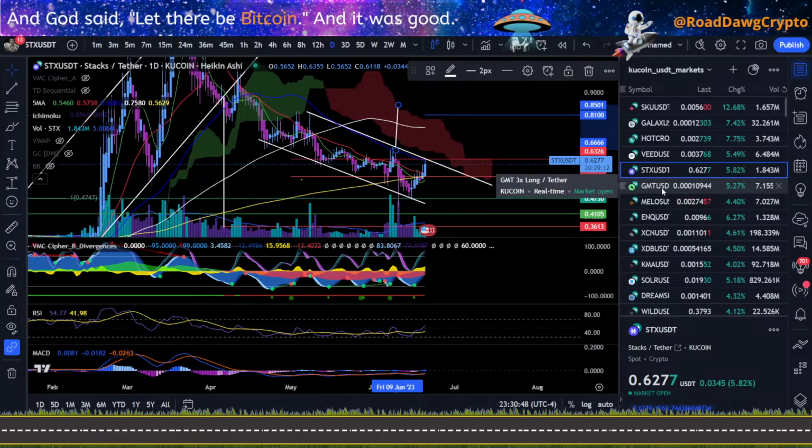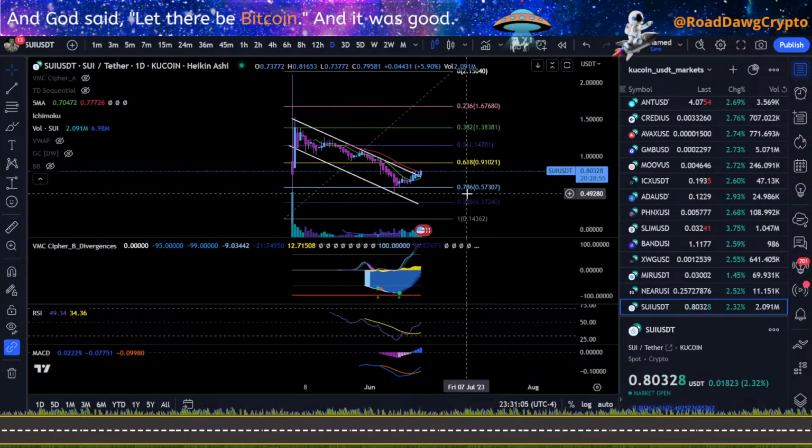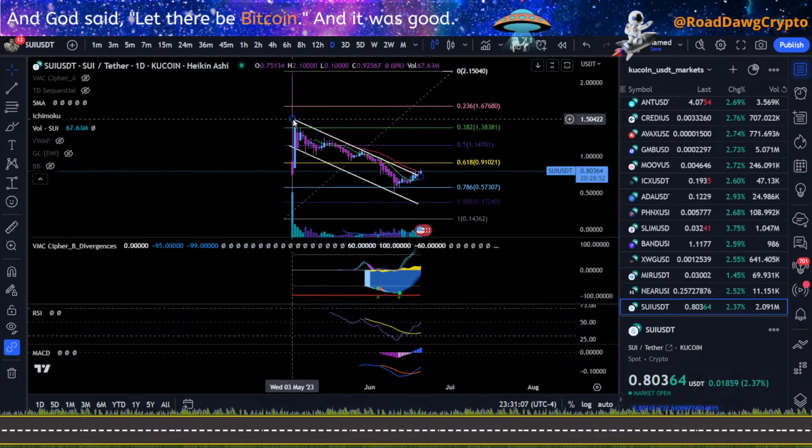With this chart and chilling tonight, hanging out, listening to music, looking at the coins that make us happy and some that make us cry. Take a look at SWE, one that I don't have. But it looks like we got that breakout.